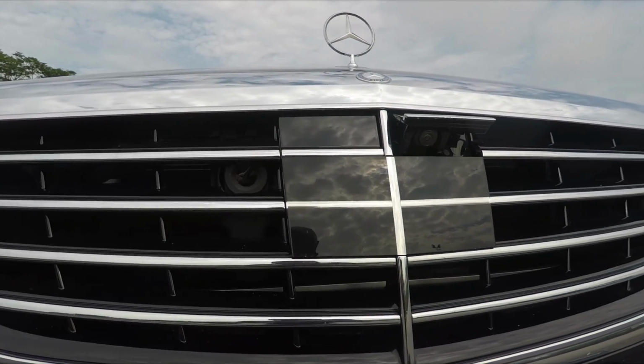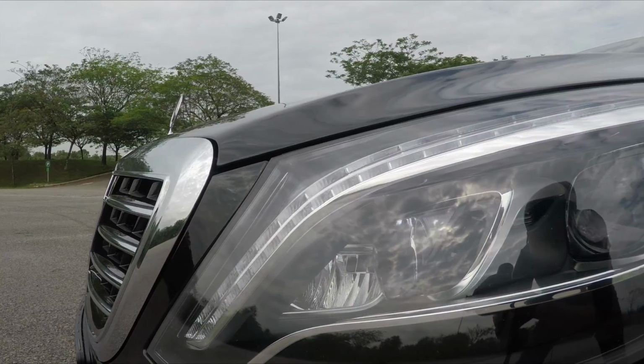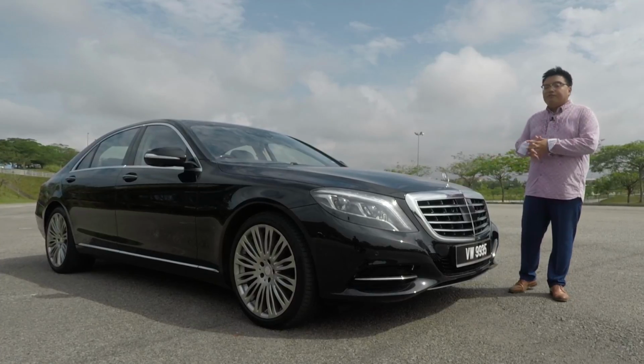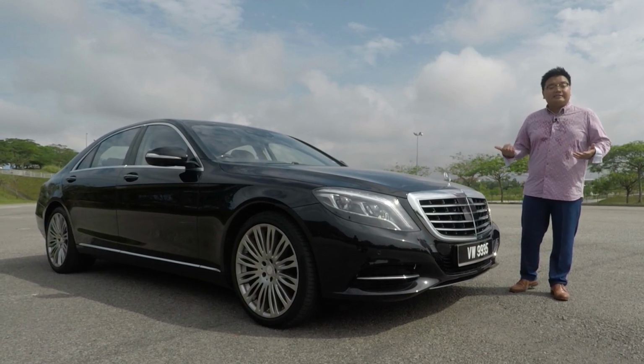In terms of looks, this car is over 3 years old now, but as you can see, it's still a good-looking car, it's still looking fresh, and it's a classically handsome shape. There's a facelifted version in Europe, but it looks pretty much the same, and that's only coming to Malaysia in about next year or so.